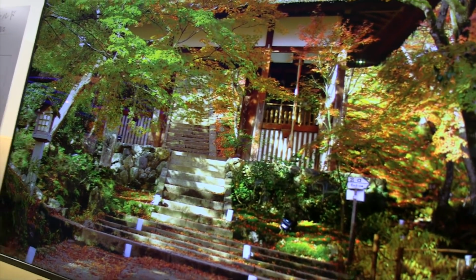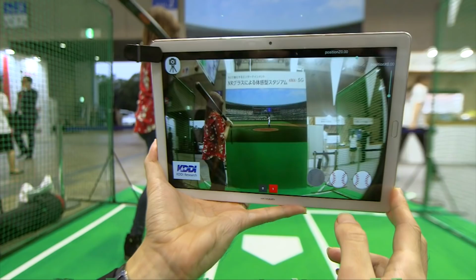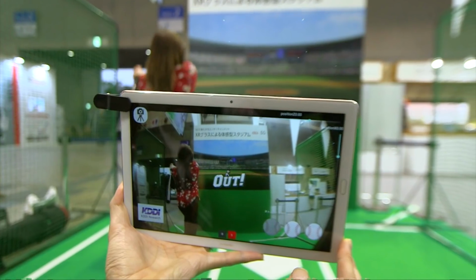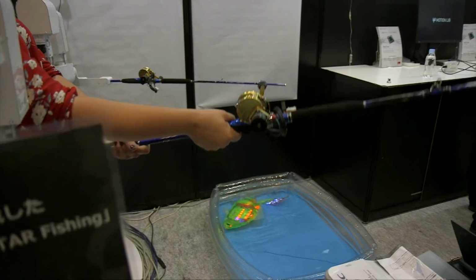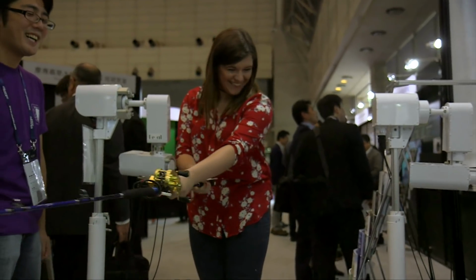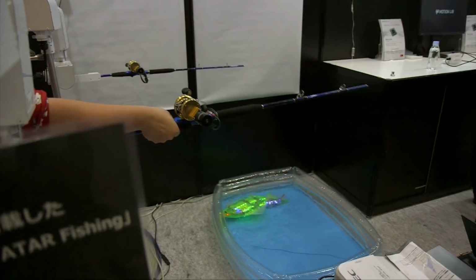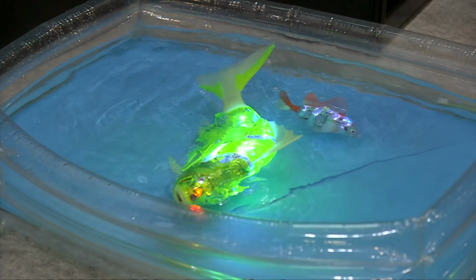Oh, no, hang on. This is definitely something to watch. Yes, okay. Virtual baseball was a bit hit. Home run! And miss. And I wasn't having much luck with virtual fishing either. It's heavy. This telehaptic setup by Keio University means I could be at home while the fishing rod that's copying my movements is out at sea. That may, of course, mean that dinner is a little late.